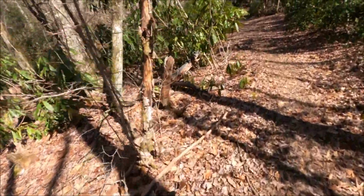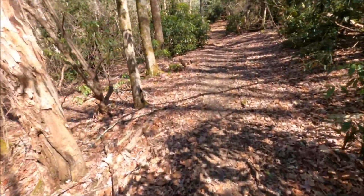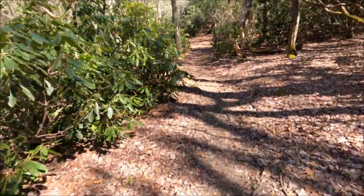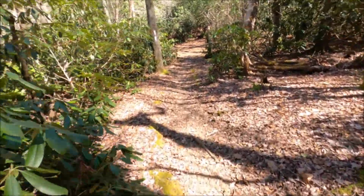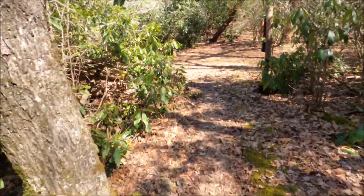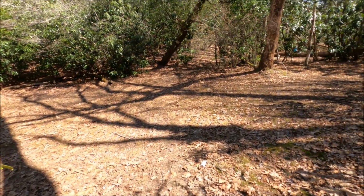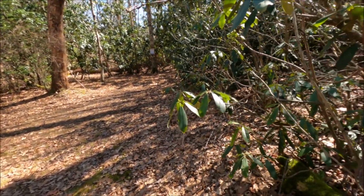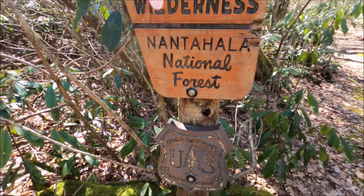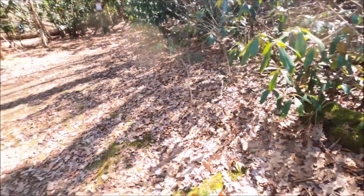Now here, this is where it is camping, tenting, and that's where I originally had planned on heading to. But it's just way too early in the day for sure. So we're going to push the extra, I think about 5.8 miles or so to the Long Branch shelter. Southern Nantahala Wilderness. Nantahala National Forest Services, U.S. Department of Agriculture.